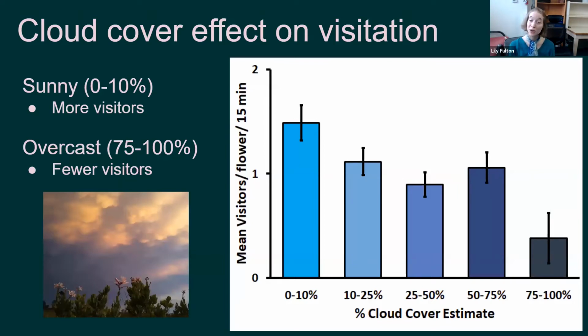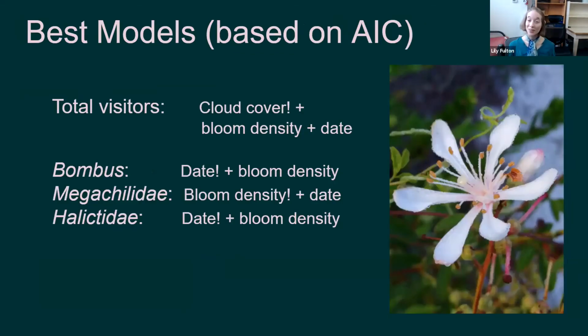So this graph shows percent cloud cover on the x-axis and average number of total insect visitors per flower per 15 minutes on the y-axis. And as you can see, I observed more visitors when it is sunny and fewer when it is overcast. So here is what I found are the best models for predicting insect visitation based on their AIC values. The variables listed first have the largest and the strongest effects.